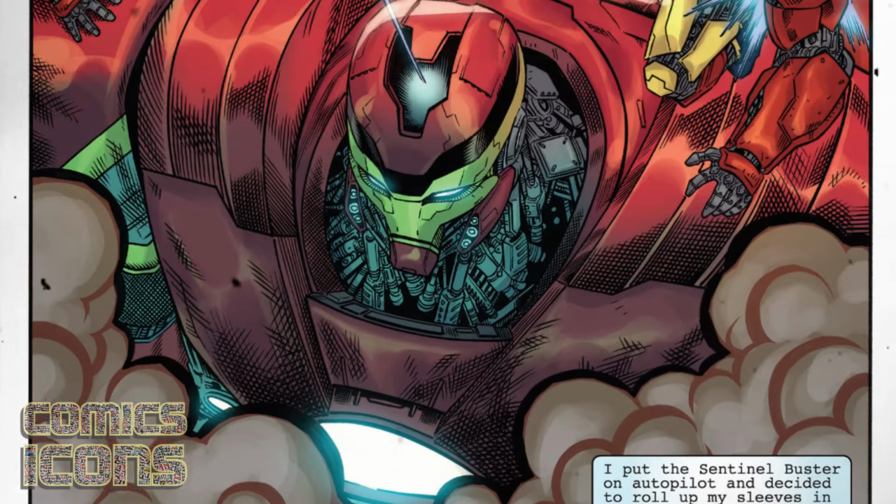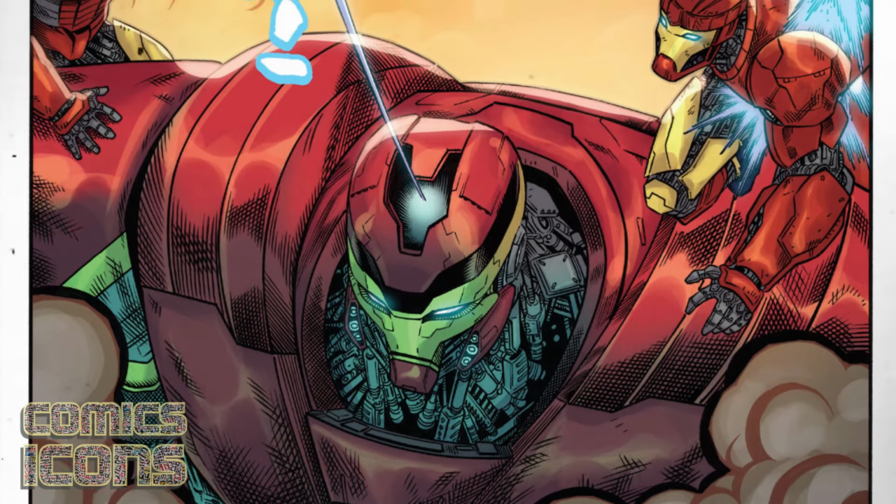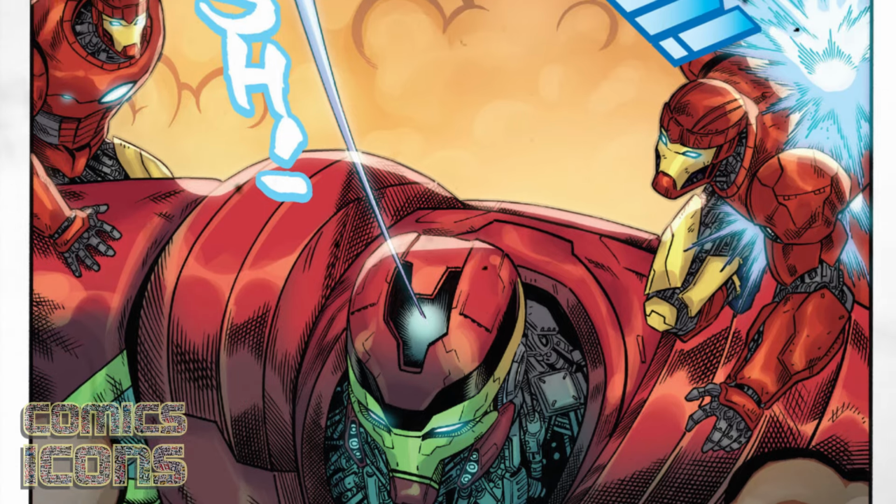So Stark then puts the Sentinel Buster on autopilot and ejects himself in his Mark 72 armor, and then continues to taunt Phalong, threatening to scrap every last one of his Sentinels.